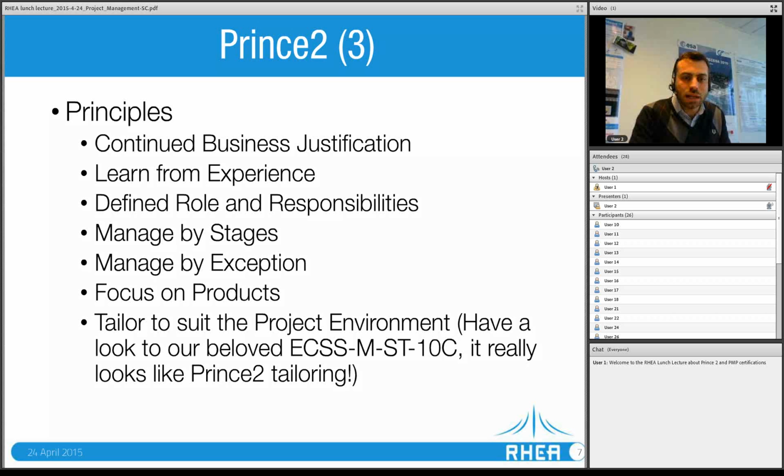And then there is the tailor to suit the project environment. Prince2, we have seen, is a generic methodology. You apply it to anywhere, anything. As we were saying, to your football tournament, to your party, to your satellite, to your washing machine, to your chair that you want to design. Then we need to tailor, because each project has different needs.